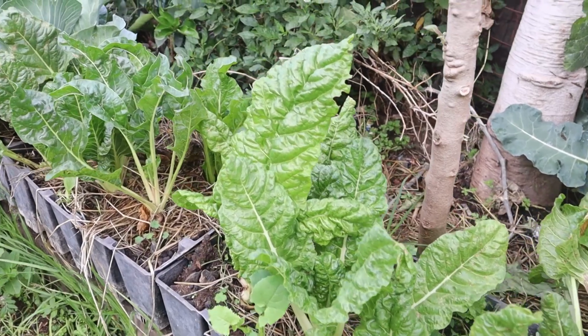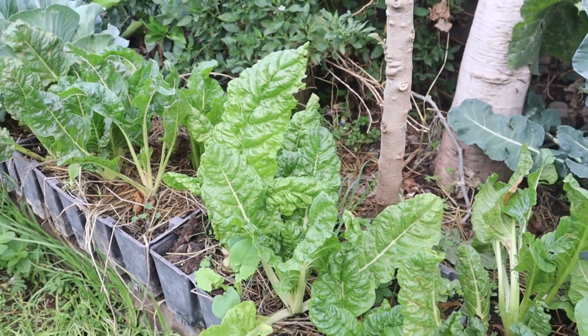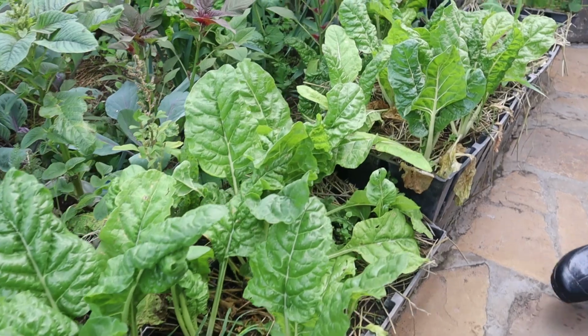So number 9 in this list is spinach. Actually, spinach does well in full sun, but it still works in a shade. It doesn't give you very dismal results, and if you're having a shady part of your garden and you're wondering what to put, the whole list of these crops are going to do well in your shade.